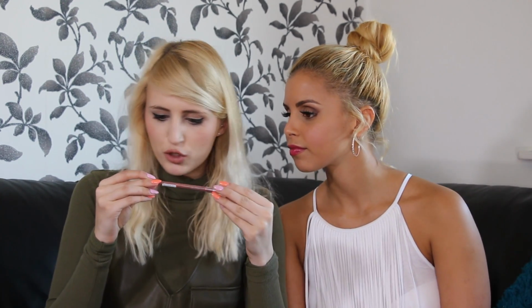And then the 2 lip liners that I got: one nude one. I just thought I would try this out. And this is in the shade Caramel Nougat. So yeah, that's just a brownie nude. And then I got a red one, because I don't actually have a red lip liner. I bought my first red lip liner ever the other day. First time. Yeah, I've never really had a red one.